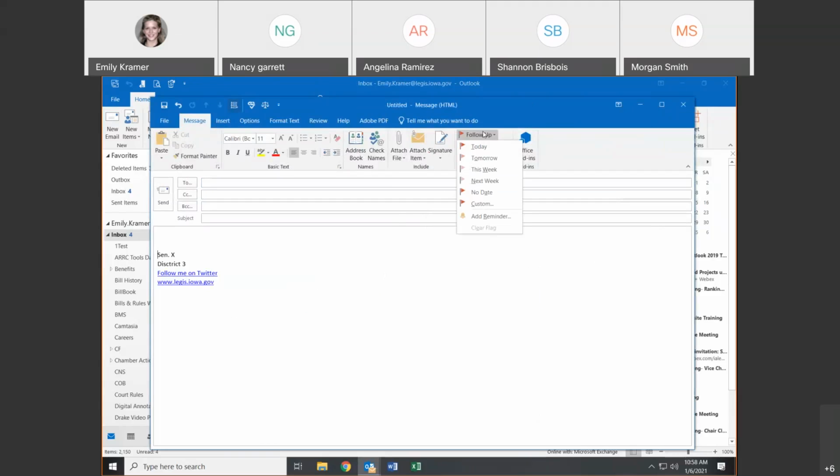You can mark something for follow-up for the recipient. It will flag it for them immediately. Nobody really does this. It's basically like telling somebody they have a due date for getting back to you, but you can. And it'll populate that flag, and it'll show that it's due on a certain day, or you can just denote the flag with a visual if that means something to you.